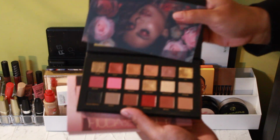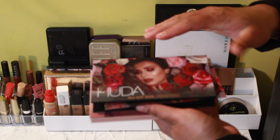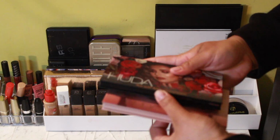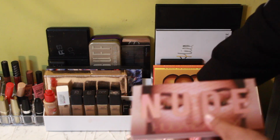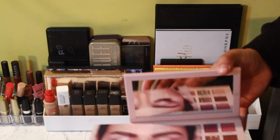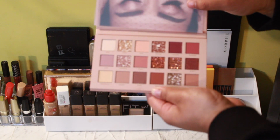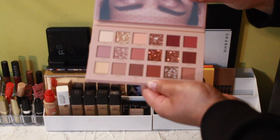So this is like their original palette, but it's remastered, and you can see I've tried some of the shades, but I haven't fully tested them out. So again, I'm really excited to test these 2 out as well. And this is what the nude one looks like. I haven't tested this one out at all, or done swatches, but yeah, really pretty.